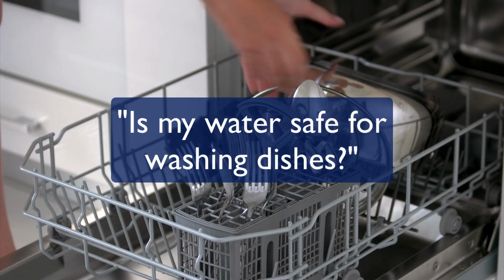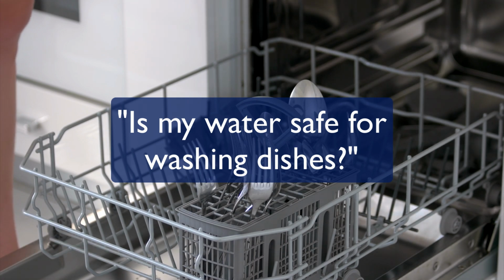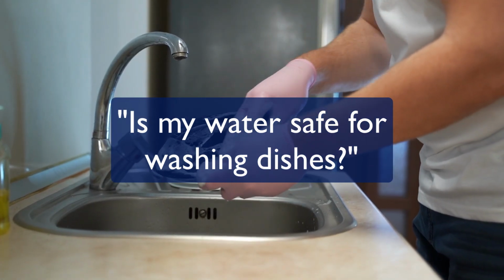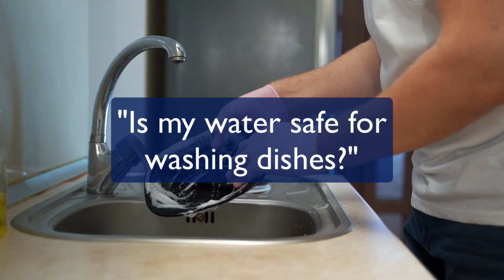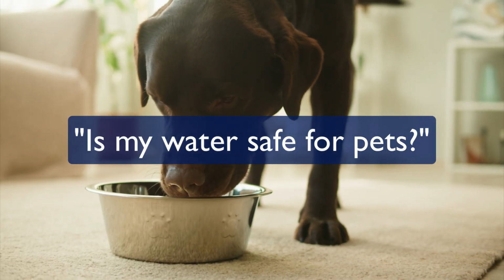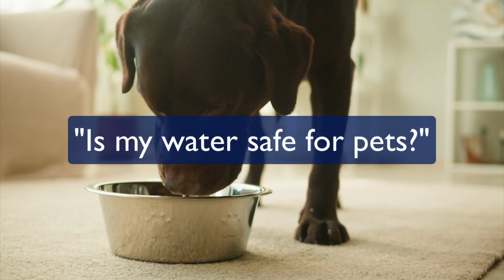If your dishwasher has a sanitizing cycle or reaches 170 degrees Fahrenheit, it's safe to use. If washing dishes by hand, soak them in a solution of 1 tablespoon of bleach per gallon of warm water for at least 1 minute and allow them to air dry. Pets should drink boiled and cooled water or bottled water. They can be affected by contaminants like us, so use caution.